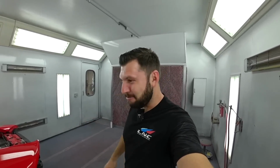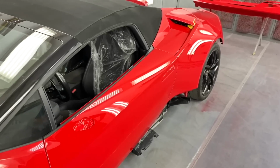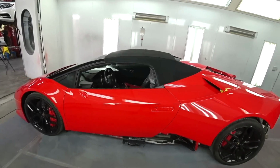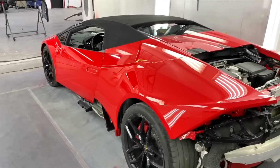Lamborghini is painted and ready to go. Wow, it came out beautiful. Let's take a look. Check it out. Look at this. What happened? Nothing happened. Like brand new. Perfect color match as well. Andre killed it once again. We could start putting the car back together and it's ready for wash and detail and ready to hit the streets.